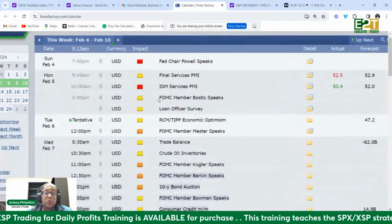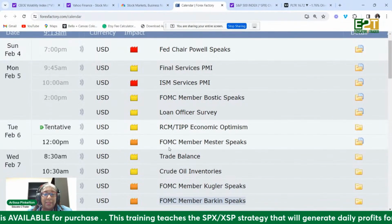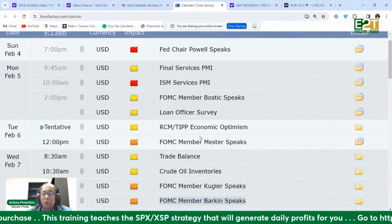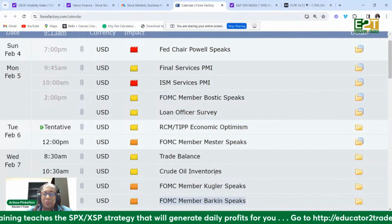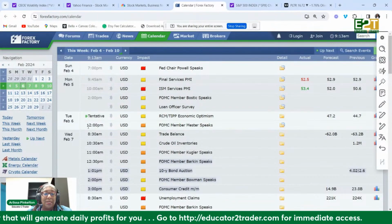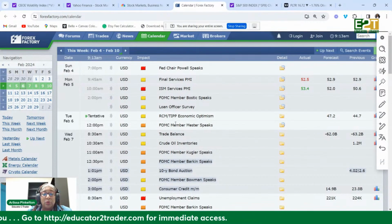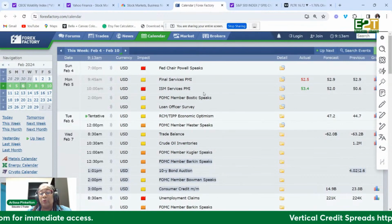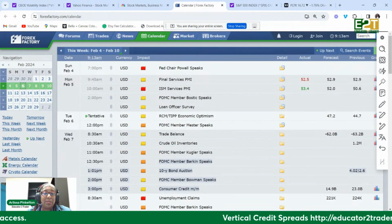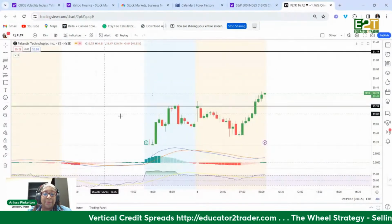We should be looking at Tuesday, which is RCM tip, and then the FOMC member Mester is speaking at 12 o'clock. That's why there were no results. Nothing happened for any results. We're looking at Tuesday. I'm making the week move on. So only two things are going there. So FOMC orange folder, no red folders at this point. So that may be a plus, right? Thank you, Sizzling, for mentioning that.